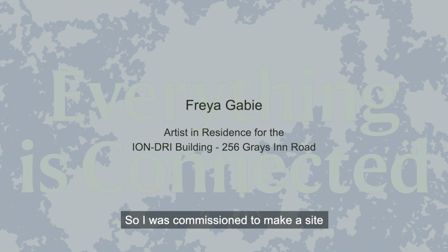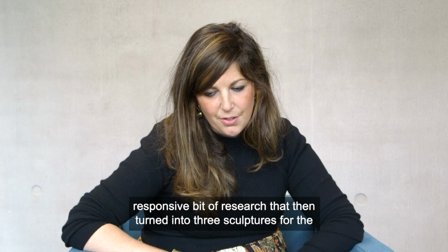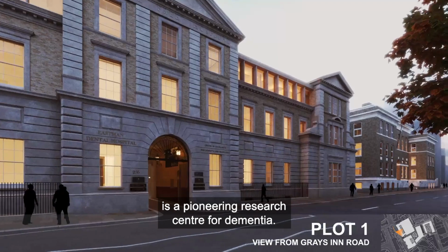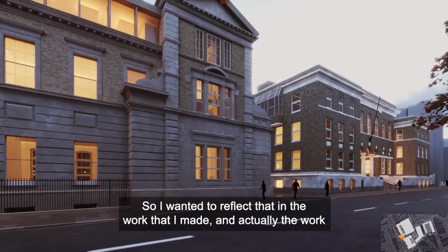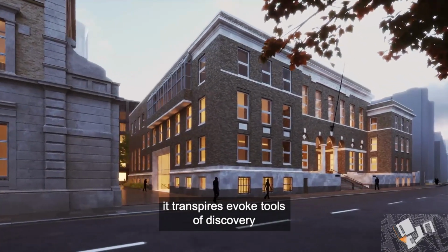So I was commissioned to make a site-responsive bit of research that then turned into three sculptures for the building. And obviously this building is a pioneering research centre for dementia. So I wanted to reflect that in the work that I made. And actually the work, it transpires, evokes tools of discovery.